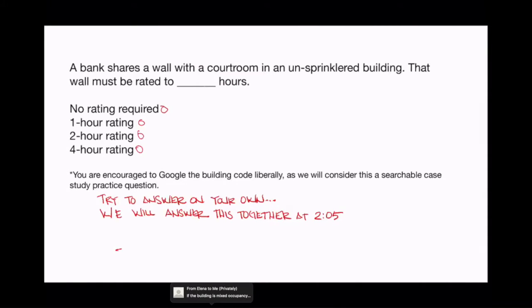But in most cases, it includes code, and it often includes both excerpted portions of the building code and a made-up kind of zoning code that may include how many parking spaces you need or what the setbacks are, that kind of thing. So we're going to assume that you have access to that, and you want to make sure to search when you have access to it.